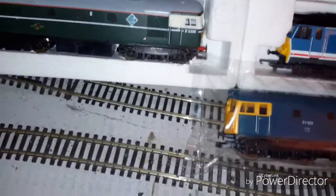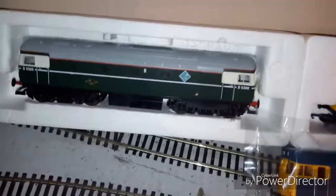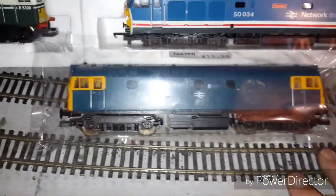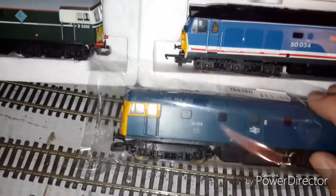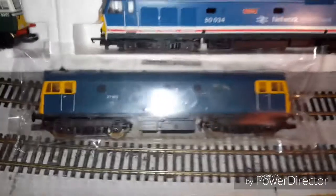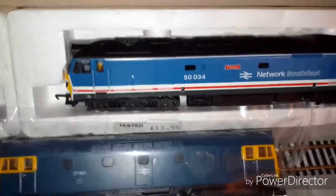I didn't realize it had the certificate until I got it home, got it out of the box, so that was a nice surprise. I was after a class 27 in blue and green, but I managed to get the blue one. I paid £13.50 for that. I've not tested them yet. I always sort of test them, and then I give them a service.